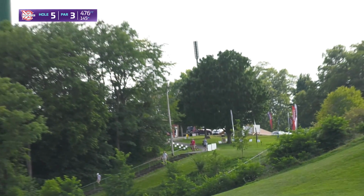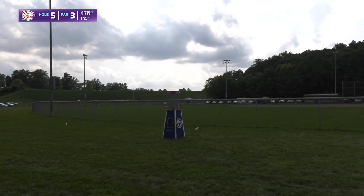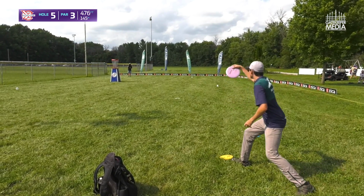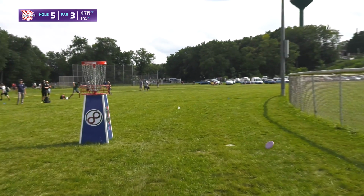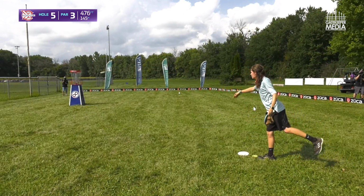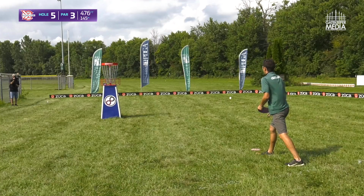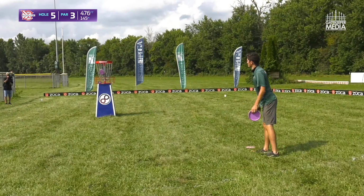I actually don't know what that glow disc is he just threw. Potentially a nuke again. But it worked. That's a good shot. No, with the long bid. Oh, no. So close from Alden. That was brutal. A lot of metal on that one.